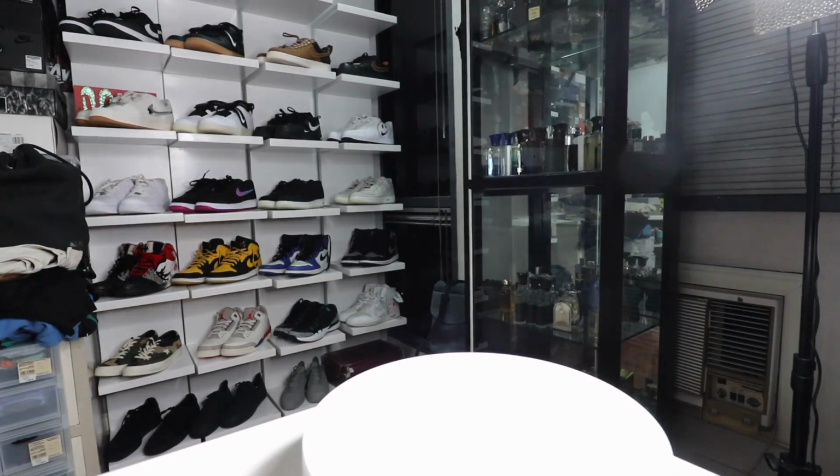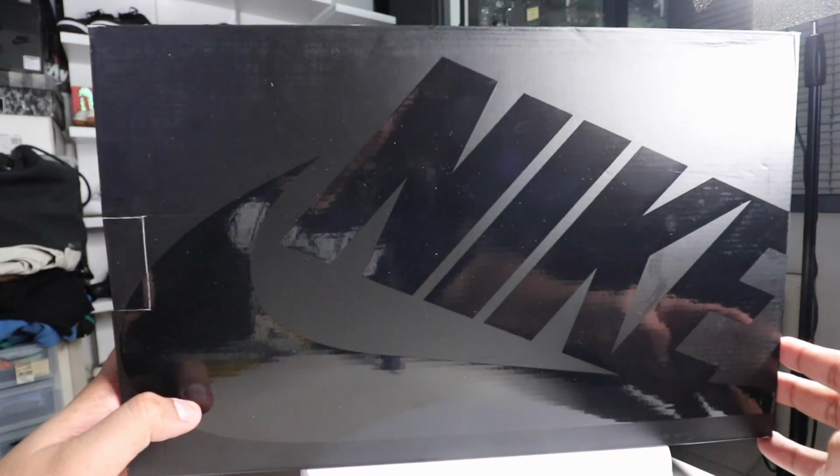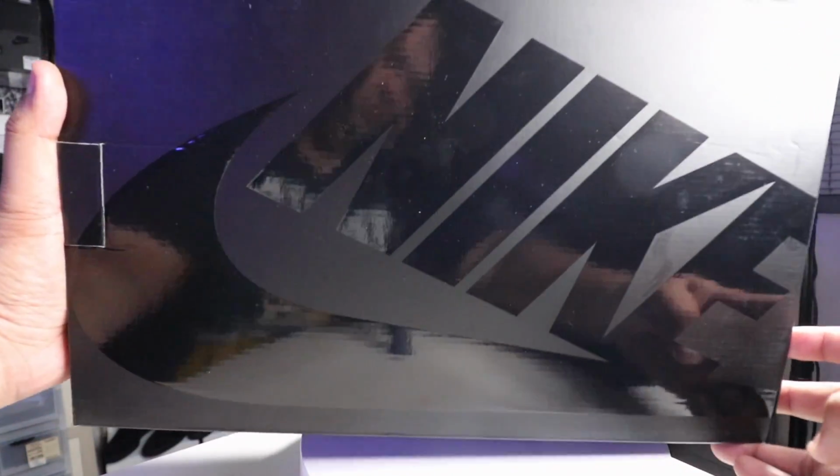Let's go. As you guys can see, it comes in your typical Nike black box with the Nike logo right up front. You have the rest of the information over here. I got it in size 12.